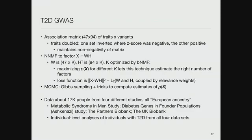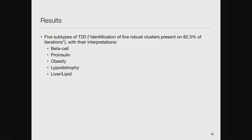So they got about 17,000 people from 4 different studies. They're all of European ancestry, so there's the usual generalization problem of how do you apply this to people from other parts of the world. They did individual level analyses of all the individuals with type 2 diabetes from these. And the results were that they found 5 subtypes, again 5, which were present on 82.3% of iterations.